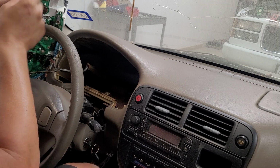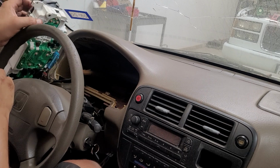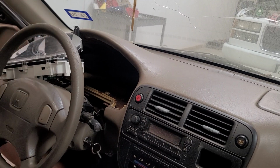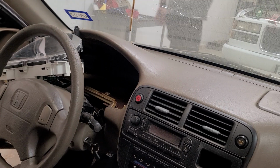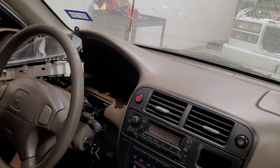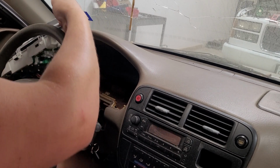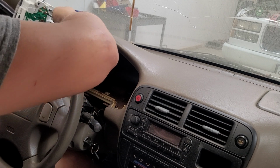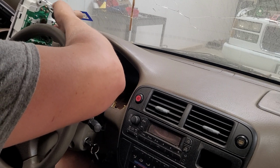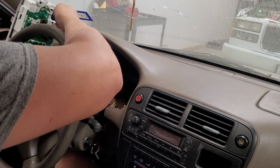All right, so here's our fuel gauge. Oh, those are loose. Well, let me go get a screwdriver real quick. I can't get out. That was probably our problem. I was diagnosing in the past and probably forgot to tighten something up. She ain't making good contact.